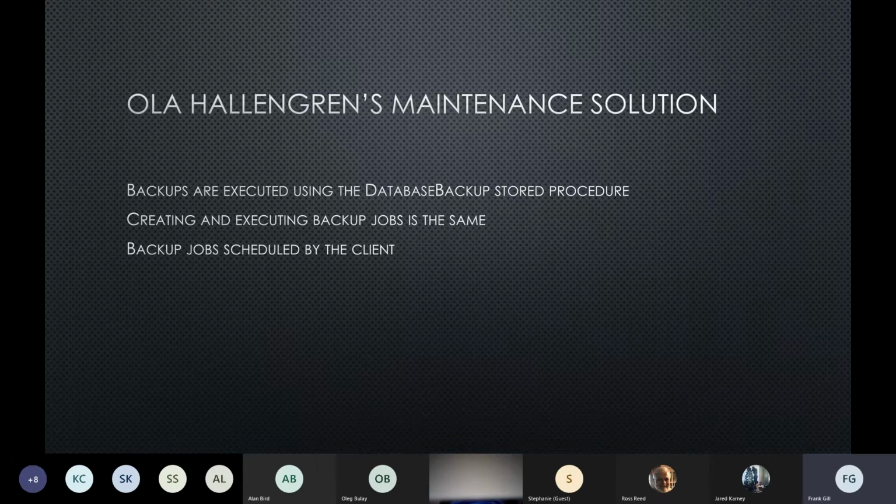With IaaS, you can back up. There are drives on the VM because it's just a VM. So you could allocate a backup drive and back up to that. You also have the option to back up to Azure Blob Storage. So you can do all that stuff through Ola's.